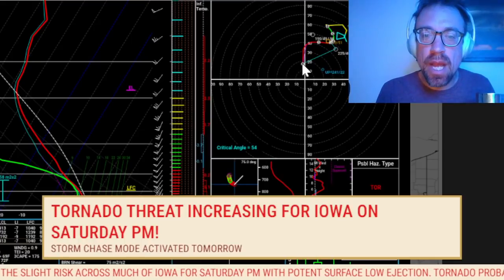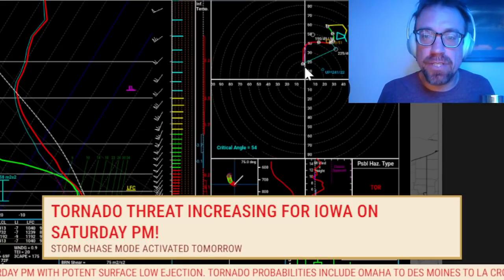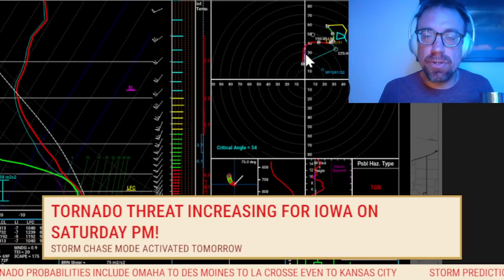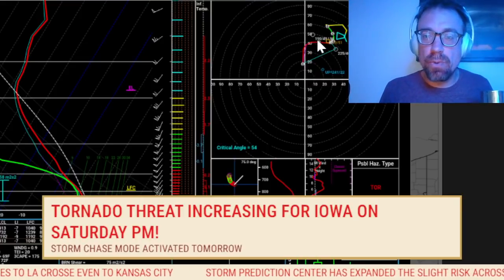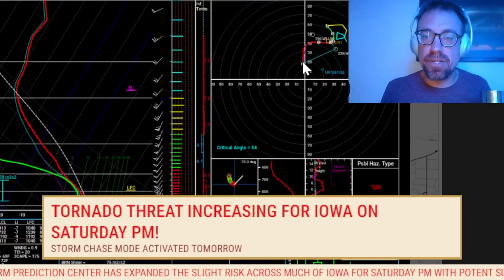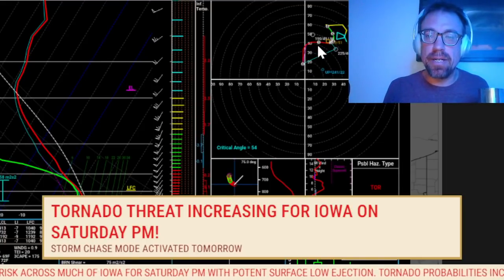I want you to notice the directional shear as well. You've got a south-southeasterly surface wind at about 17 knots. That surface wind being over in this northwestern quadrant is key. That indicates some backing at the surface. But then your 1 kilometer wind is south-southwest. So you do have about 10, 15 degrees of directional change between the surface and the 1 kilometer wind.